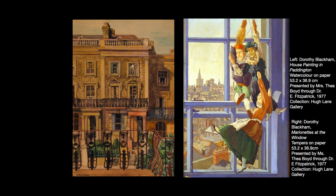as well as similar kinds of colors and shadows that we're seeing towards the middle section of the painting House Painting in Paddington. There's a lot of those similar kind of blue and orangey, almost like sunset colors that we're getting through there that really give us an idea of the quality of light at the time of day that the artist is depicting.